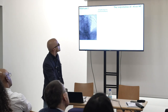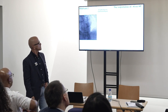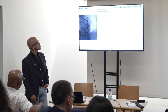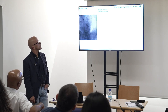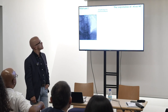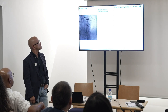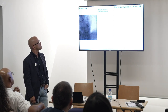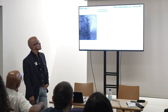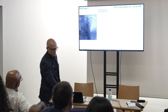In the LAD, you can see that there is also an extended lesion involving the ostium of the diagonal. Being the most important, almost unique diagonal, my intention was to preserve that diagonal, because the risk of occlusion of the vessel could be very great. And because of the angle, I decided to treat it with the two-stent technique using the culotte approach.